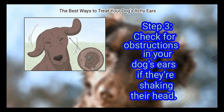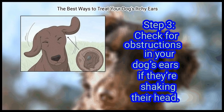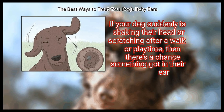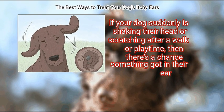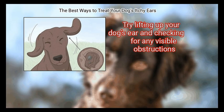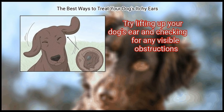Treat ear mites as soon as possible since they could spread to other pets or even other parts of your dog's body. Step 3. Check for obstructions in your dog's ears if they're shaking their head. If your dog suddenly is shaking their head or scratching after a walk or playtime, then there's a chance something got in their ear. Try lifting up your dog's ear and checking for any visible obstructions.